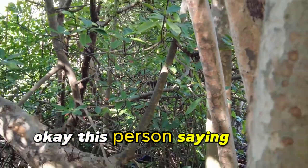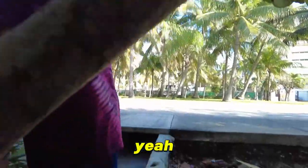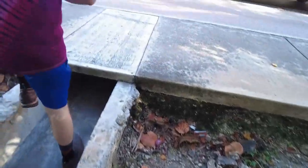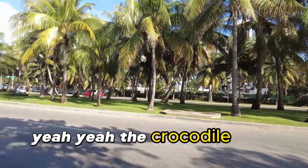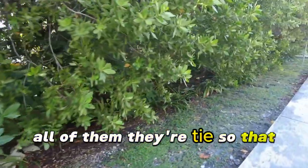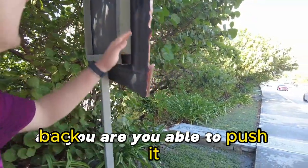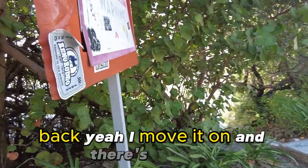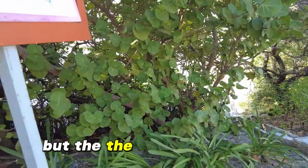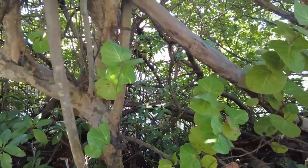Okay, this person's saying, nice find, had a little trouble getting it down, but made the sign and got it back. I think it's near the sign. Yeah, the crocodile sign. Because all of them, they're Thai. So that might be the clue also. You can see more there. Were you able to push it back? Yeah, I moved it and there's nothing. But the things are here. Maybe we can check here.